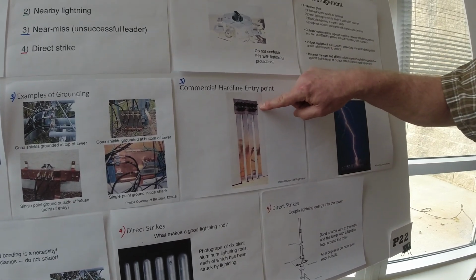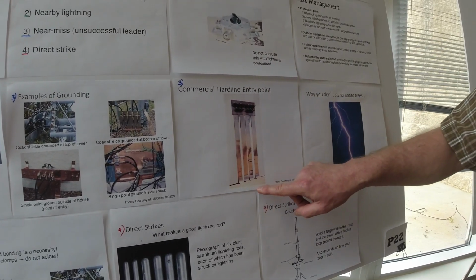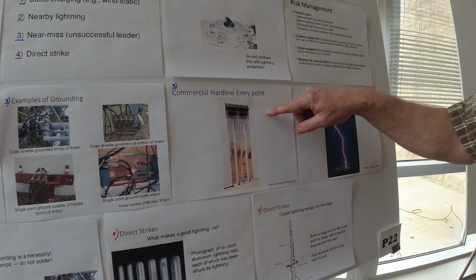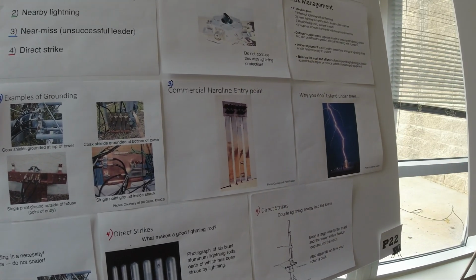So here's a plate that has a bunch of hardline entry points, and then 4 wide, flat copper straps that go into the ground. Exactly what we're talking about. Bond all the shields together at the point of entry to the building, and then tie that to ground. And then ground everything inside to that as well.